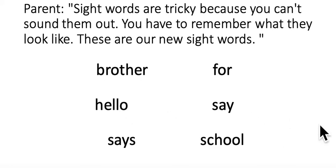Okay, for this second round, I'm going to say the word and I want you to touch it. If you're not sure where the word is, don't worry. I'll come in with my black arrow in a minute to help you. Ready? Get your finger ready to point. Touch brother. Brother. Touch says. Says. Touch hello. Hello.